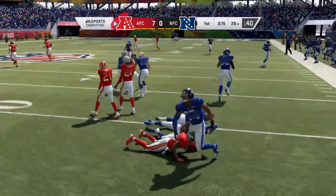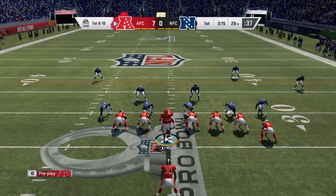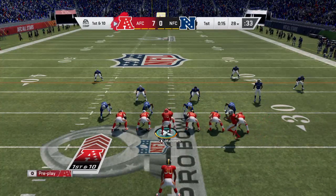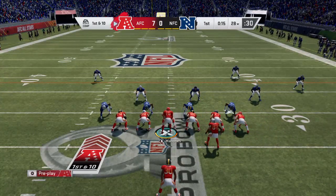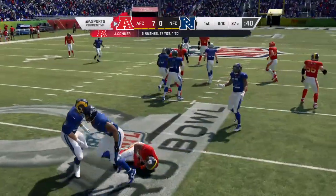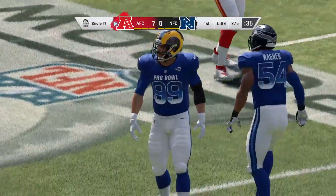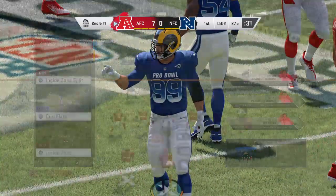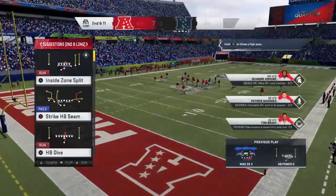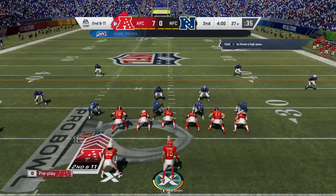A very good return that time. 18 yards. And the AFC will take over 1st and 10. They start with a give to Conner. And he is going to lose yardage here. That's going to go as a loss of a yard, and it'll be 2nd down. 1 quarter down. It's the AFC off to the early lead. This is the NFL on EA Sports.